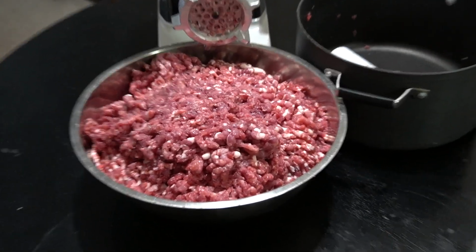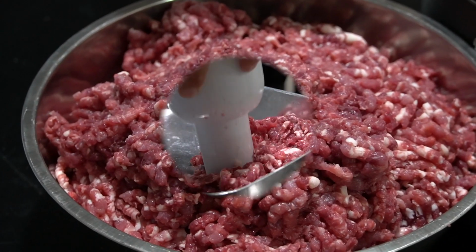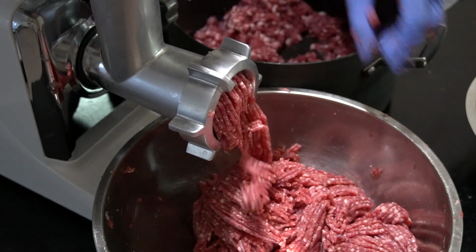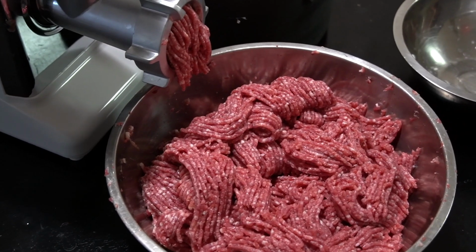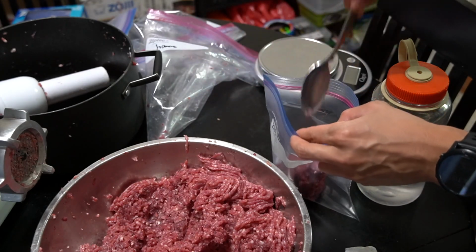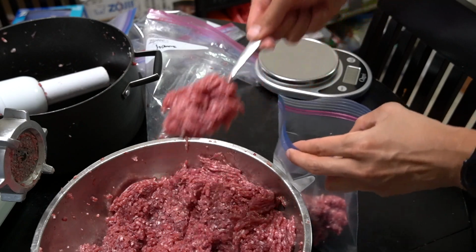Alright, well, this first batch of ground pork, that was actually really quick. There we go, first round of fine ground pork. Packaging some of this ground pork, get it ready to freeze. A few bags of 1 pound and then a few bags of 2 pounds.